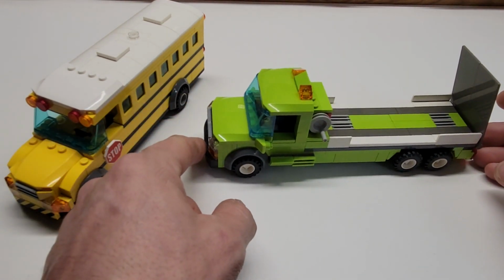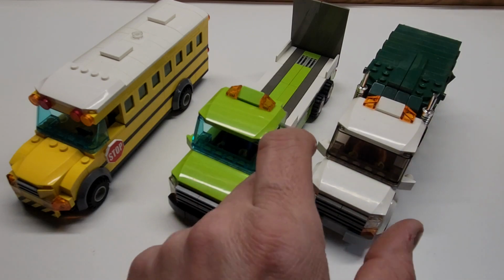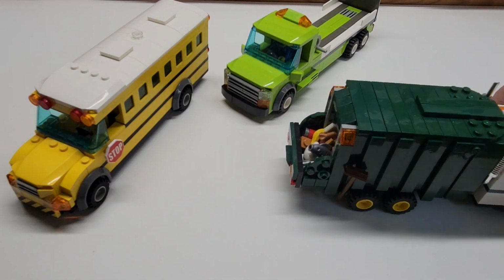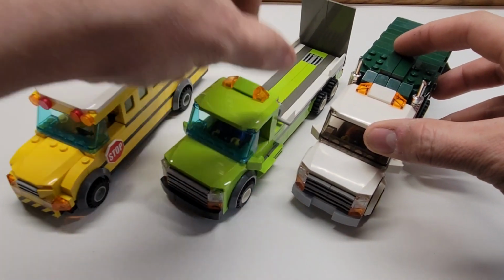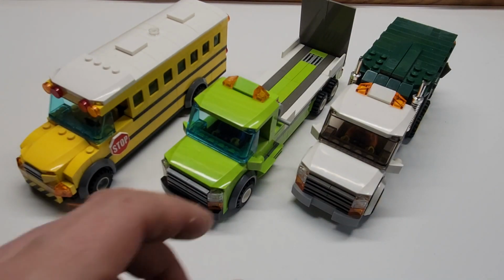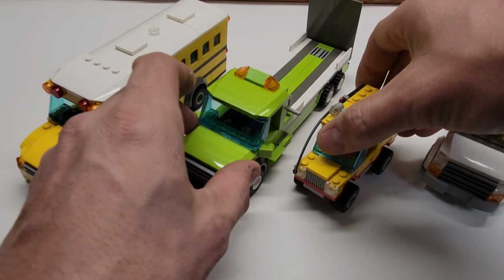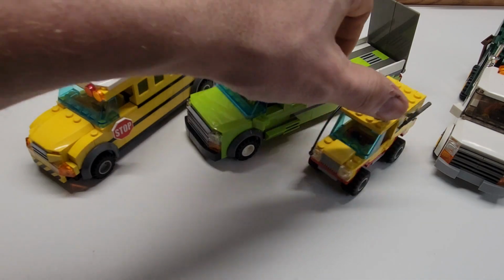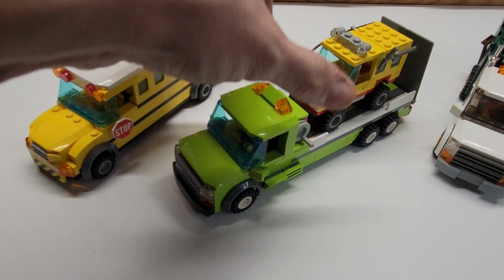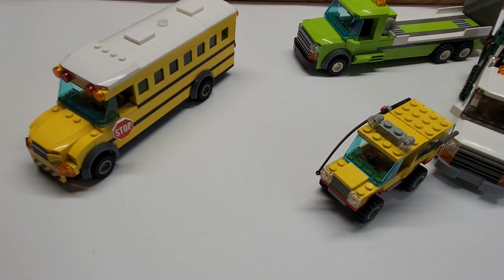I have a similar tow truck that I built in this lime green, also 6-wide, and a garbage truck that I did. I got all the garbage back there too, also in 6-wide. So even though I do use road plates in my city, these fit well, and if you put a passenger vehicle next to them, they don't look too terrible because it's supposed to be a larger vehicle. This is designed to tow something like this, right? So it actually fits pretty good. Problem comes in when you start building the cars in this size.